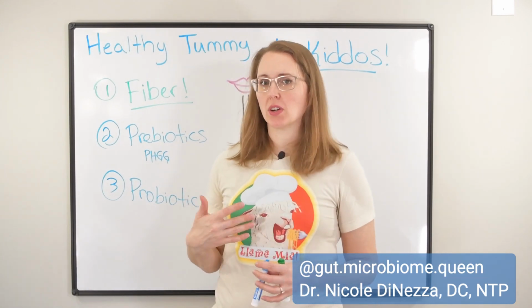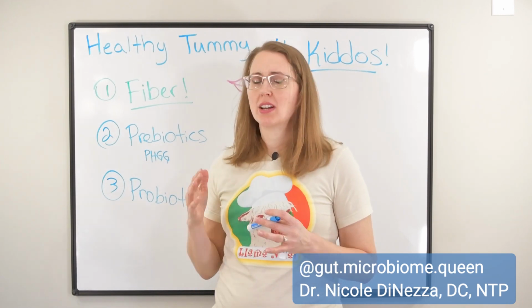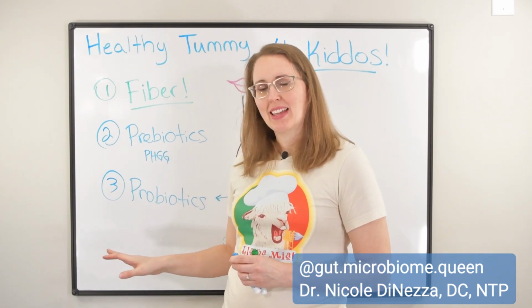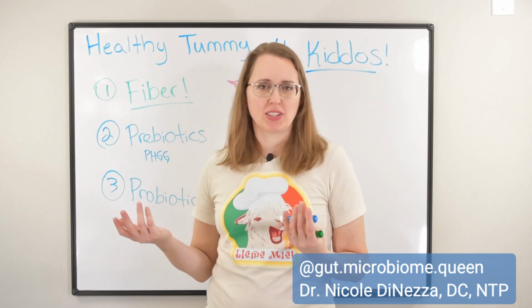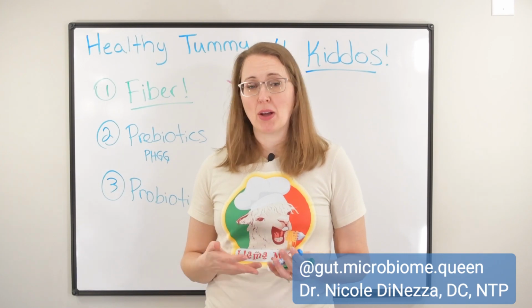So things like yogurt and kimchi and sauerkraut and kefir, kombucha. Did I say kombucha? Kombucha. But I would start with those as much as you can, and then just opt for a probiotic supplement if you have a kid like mine who doesn't really take to yogurt. There are a lot of different ones. Some of my favorites are the BioGaia products.